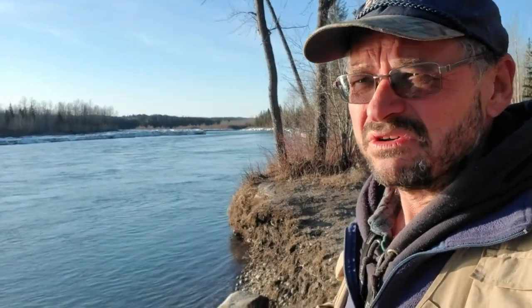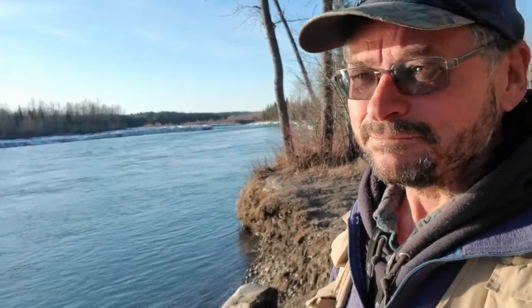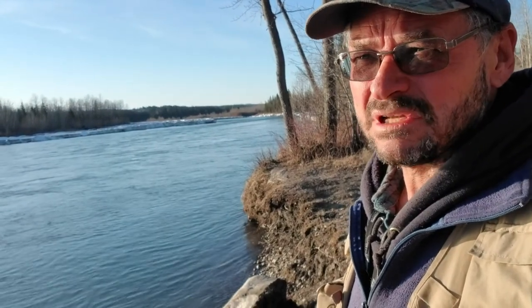That's when you'll get that glacial water, kind of that green stuff. That's your headwaters. That is real headwaters water. And I'll put those links down in the bottom.